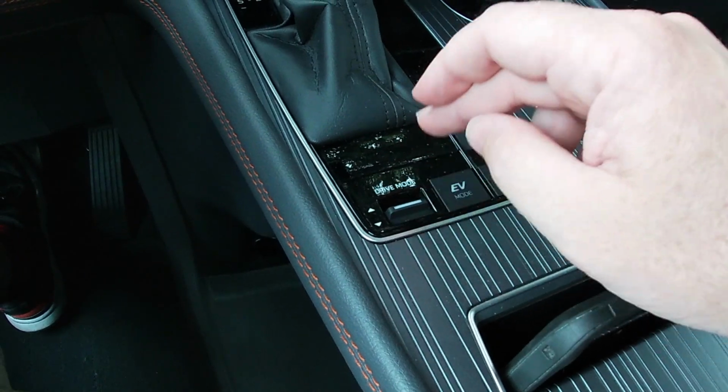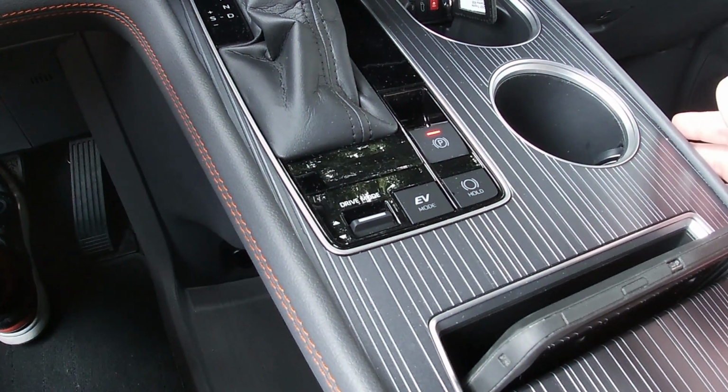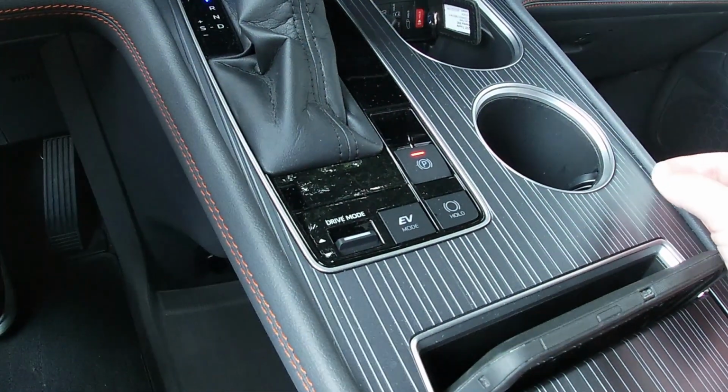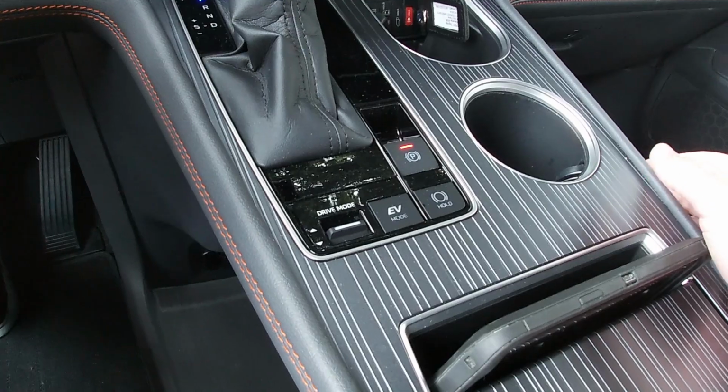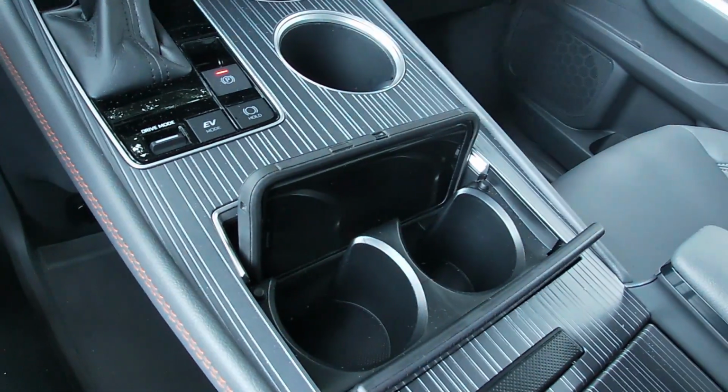So we have eco, normal, and sport modes. And really, it doesn't feel like it changes this van a whole lot. Again, not only considering its weight, but considering it is a hybrid, and those have never been very sporty to begin with. You do have a couple of nice size cup holders in here.